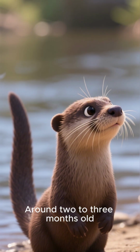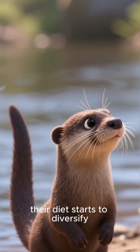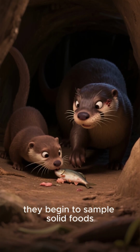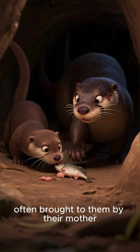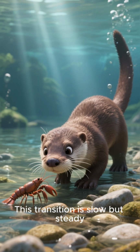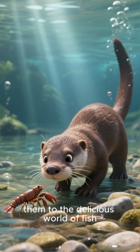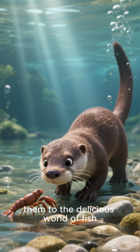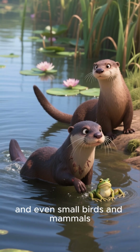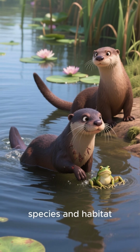Around 2 to 3 months old, their diet starts to diversify. No longer solely relying on milk, they begin to sample solid foods, often brought to them by their mother. This transition is slow but steady, gradually introducing them to the delicious world of fish, crustaceans, frogs, and even small birds and mammals, depending on their species and habitat.